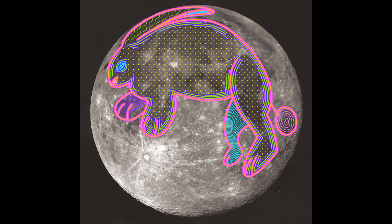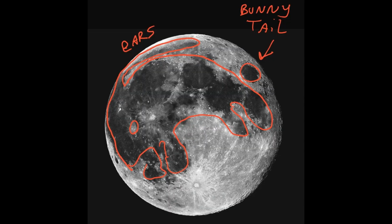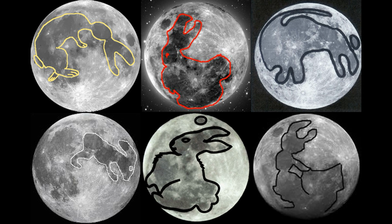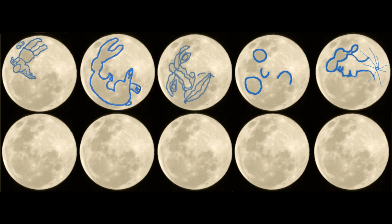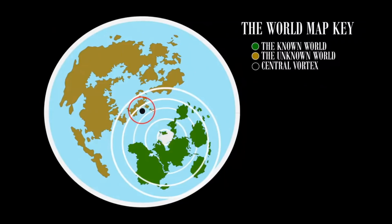People have seen a lot of stuff. When they look at the moon, they come up with different interpretations of the images. So I went over and watched it, and I made some comparisons. I want to look at them now and share with you what I have found. So let's go ahead and look at his maps.